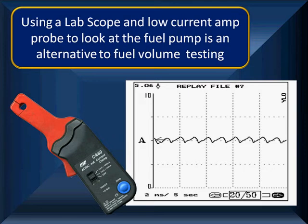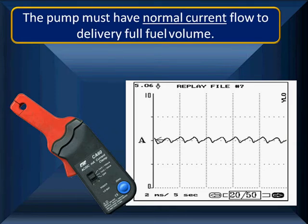Now let's talk about that pump output for a minute. We've got a low amps probe down here you're looking at on the left. We're going to use a lab scope with this low amps probe that we simply clamp around a wire to look at current going to the fuel pump. It's an alternative way of testing for fuel volume. You say, how can that be? Well, a pump must have normal current flow to deliver full fuel volume. Now that sounds very simplistic, but it's not.